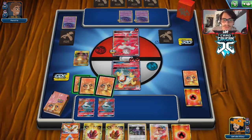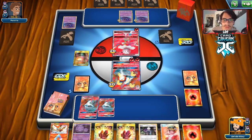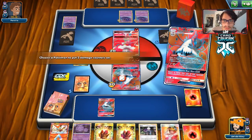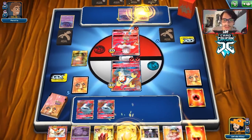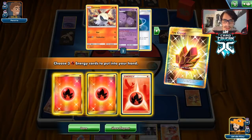We don't need to hit the Blacephalon anymore, a Flaming Shot. Another Weezing's always good. We can do a Roxie next turn. Probably won't need to. We'll probably just Welder. We should be able to get a knockout here, right? Like, my math is not off. We still have a Flaming Shot on the active.